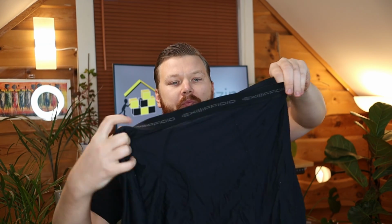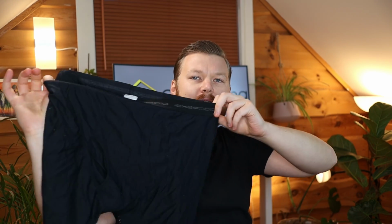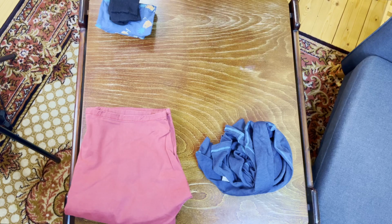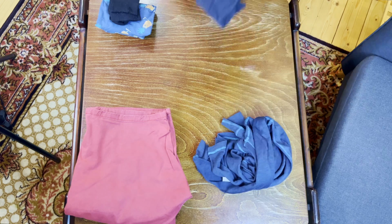Unless, of course, you are some weirdo that wears shorts in the middle of winter, then cool, put it back in the keep pile. Moving on here. Here we have some boxer briefs, but this one looks kind of ripped. It's kind of old. I don't really want to put it in the keep pile then. I think it's seen its best days.